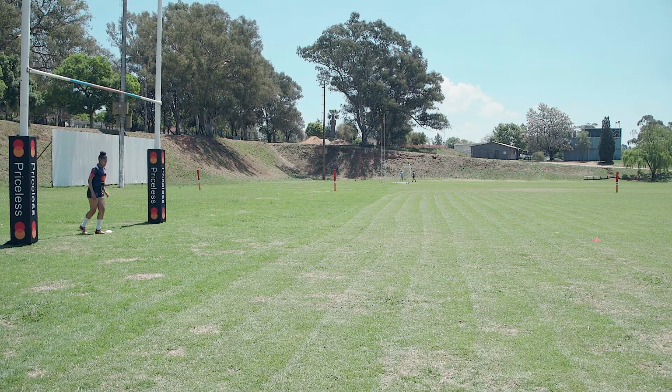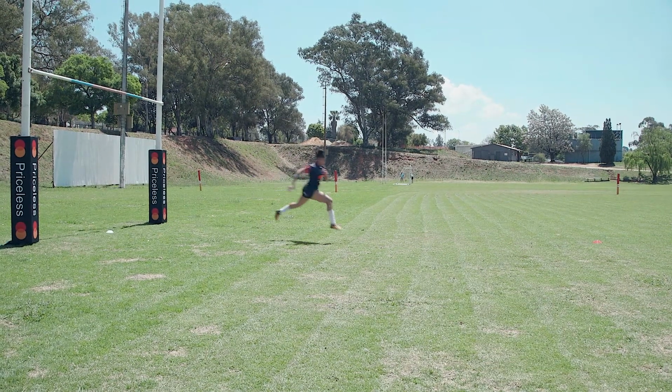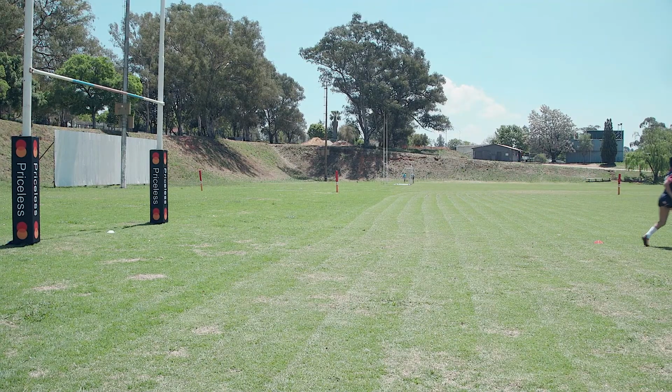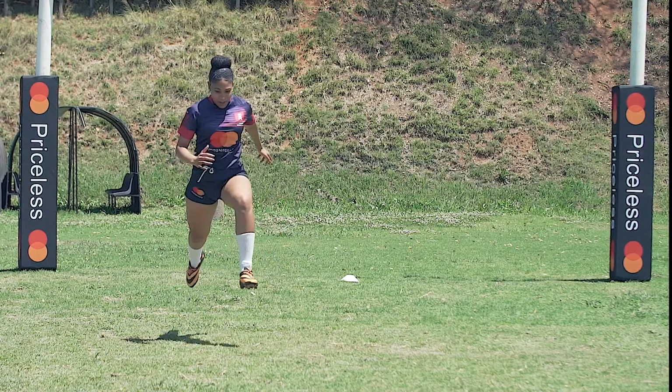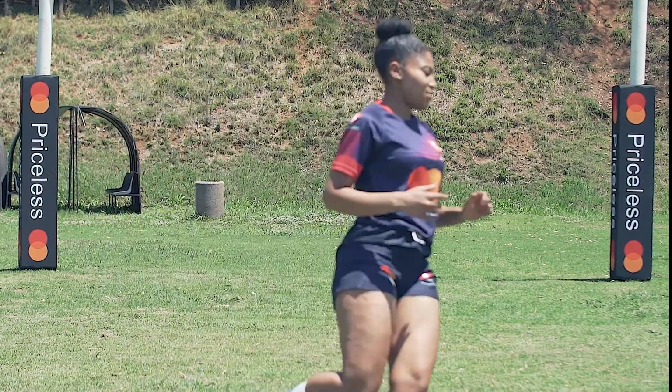Start standing on one foot with your knee slightly bent. As you push off your leg, drive your opposite knee up and forward to bound diagonally. Swing your arms to acquire height and distance.